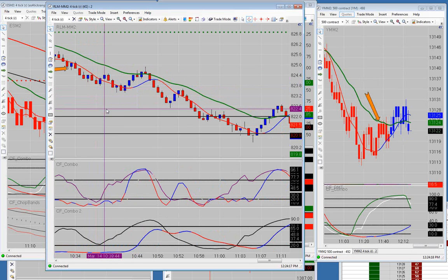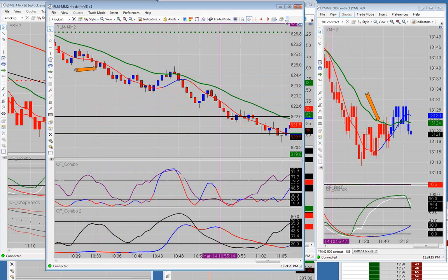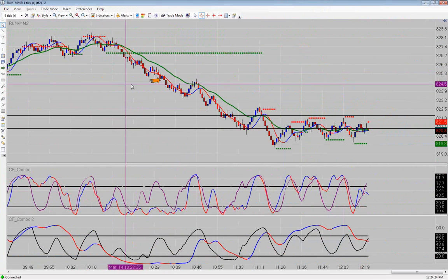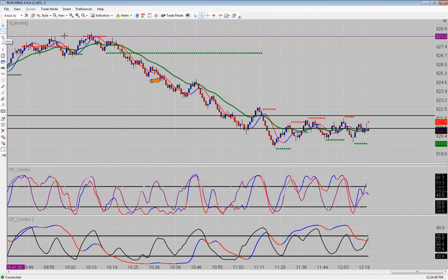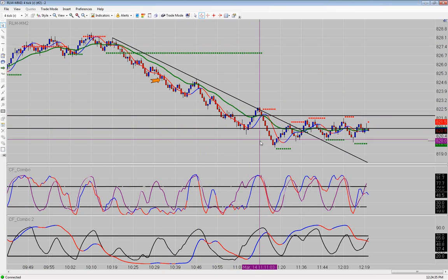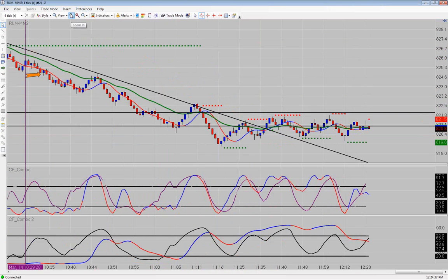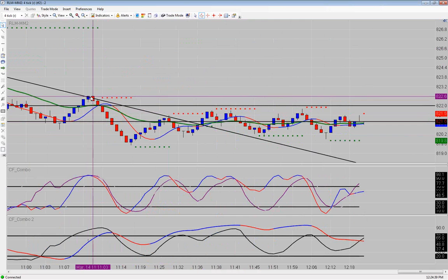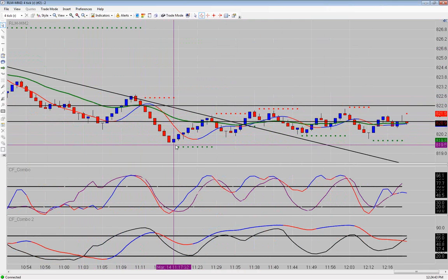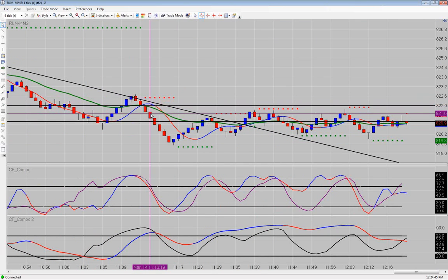Let's see, price kept moving down. Now I had drawn a trend line before I had to rebuild this chart this morning. I had drawn a trend line down. I'll do it again here. I had drawn it after this top was put in here. Now we watched as the market pulled back up to that trend line right over here, and then it just dropped right off of the trend line and put in these support dots.